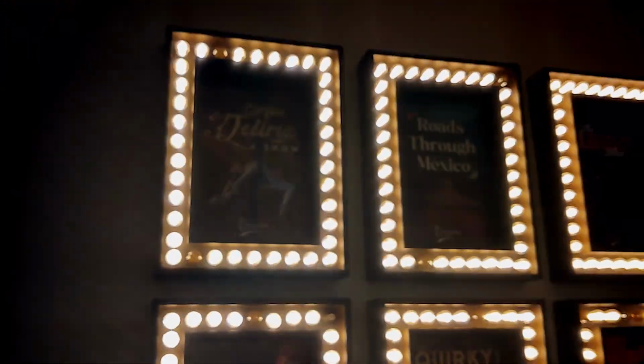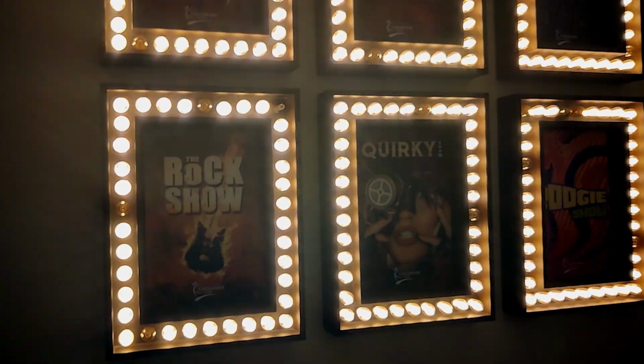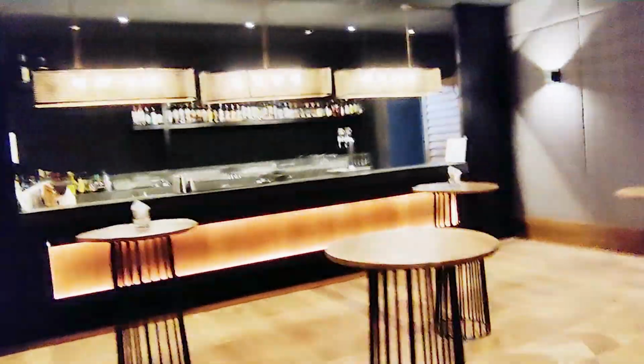Next, we will have a look at the theater. It is an amphitheater-style indoor theater with air conditioning. There really isn't a bad seat in here. It has its own bar area as well.